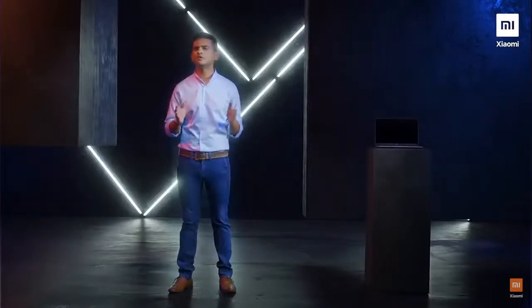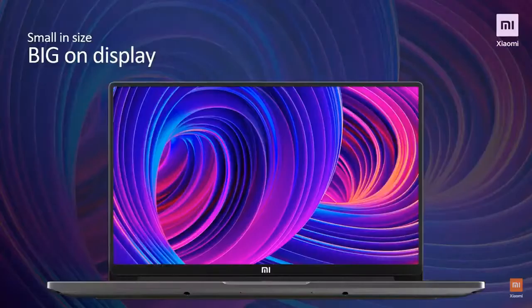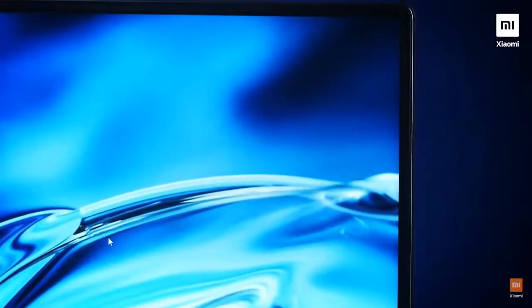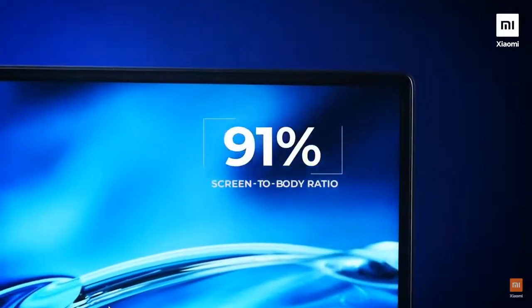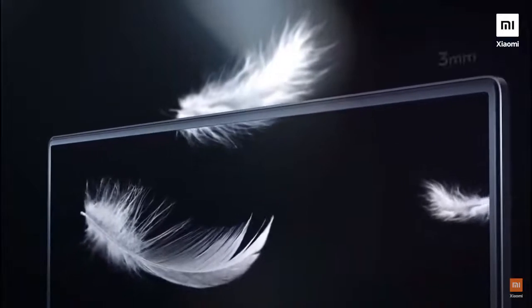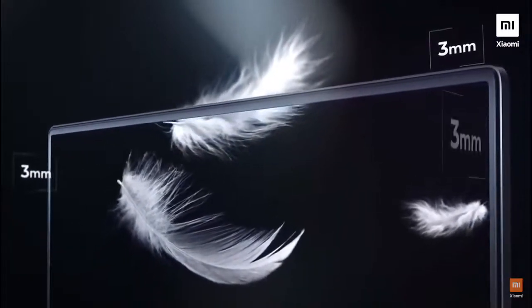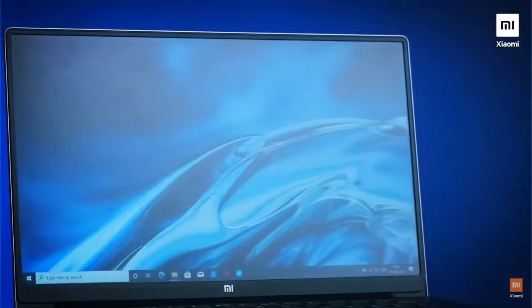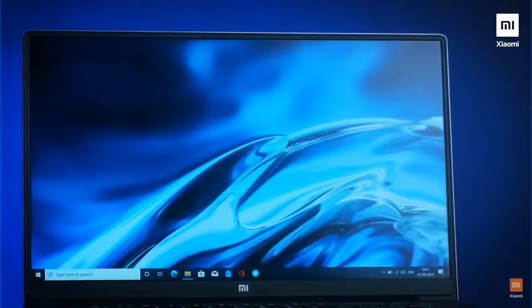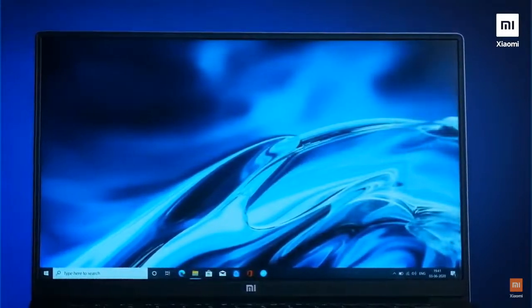Now, form factor is quite critical when it comes to the success of a certain product. But that said, we never wanted to use a smaller display. Hence, we pushed the best minds in our engineering team with just a simple goal: small in size, big on display. What you are seeing right now is one of the industry's highest screen-to-body ratios. Now, this is at a whopping 91%. Now, we achieved this by minimizing the bezels to just 3 mm thin on top, left and right. Instead of using a larger body to fit in a larger display, we actually picked up a more compact body and reworked its bezels to fit in that large screen.